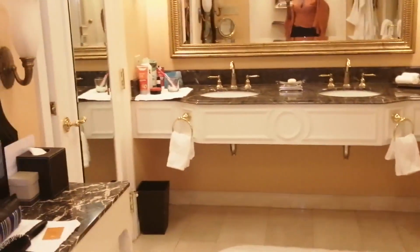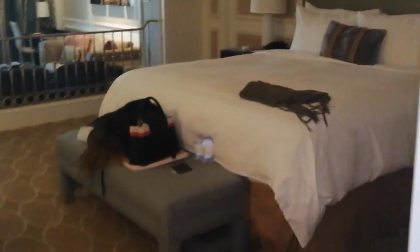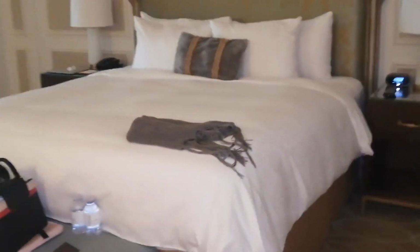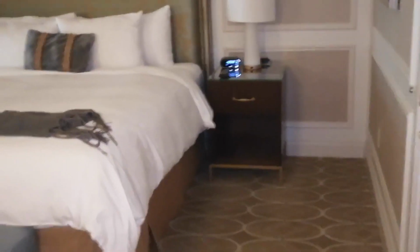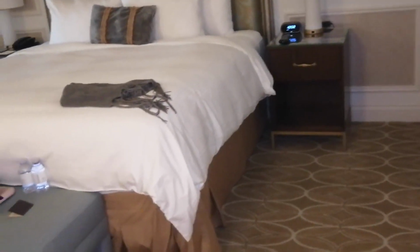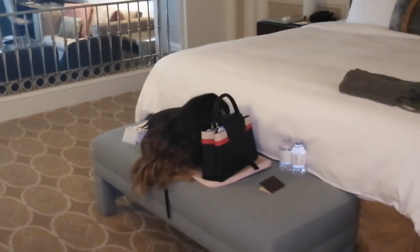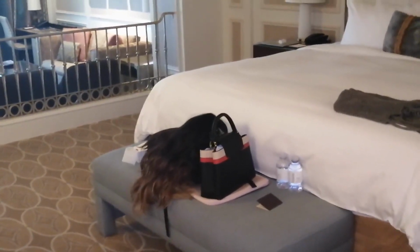So let me take you guys. This is my room tour. Okay, so we come over here. It's a suite. This is the bed. The bedroom. Beautiful. Queen size bed, I think. Yes, I have my sweater on the bed. It's a little bit chilly. I have my wig sitting up there and my handbag.